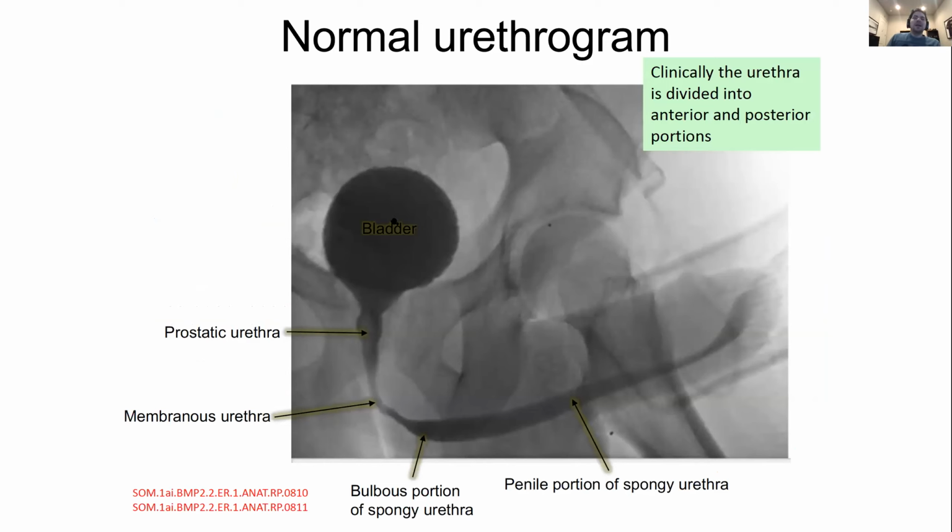Okay, and then if we look at a urethrogram here, they shot dye into the urethra. This is what I wanted to point out. I use this picture coming up again. We want to separate the urethra into the anterior and posterior parts. The membranous urethra and prostatic urethra are considered the posterior part, and that is that 90 degree bend we talk about. Then you have the bulbous portion and the penile portion. Because of the anatomical location, this membranous urethra often gets severed when you have an injury down here.